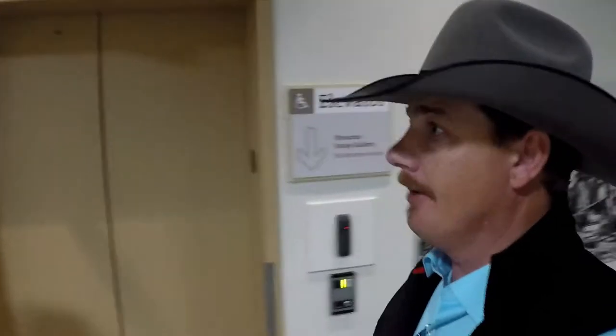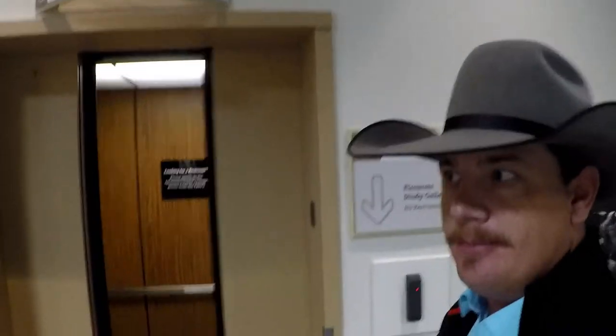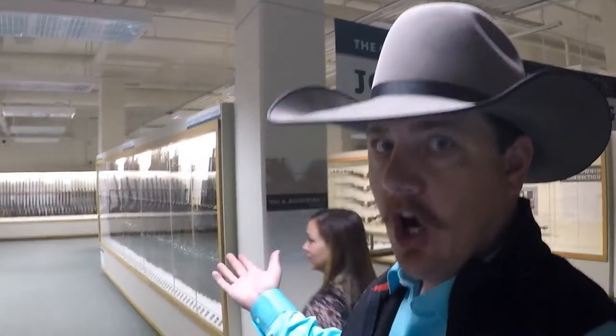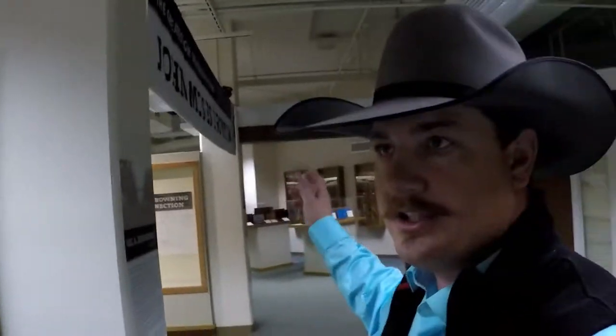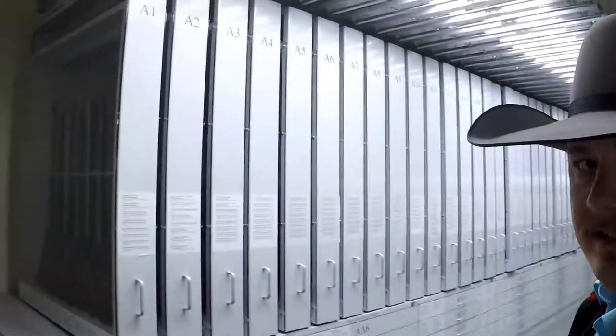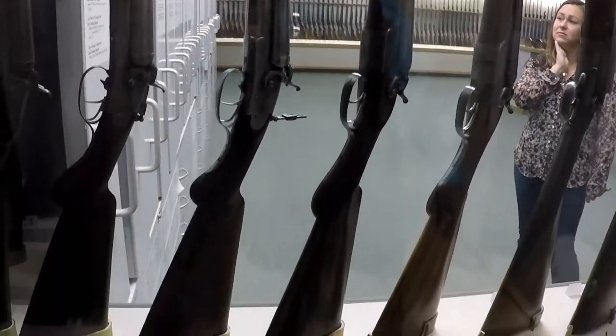There's a lower level, they call it the firearms study. Kind of cool going into the basement of the museum. So, the basement in the Cody Firearms Museum is awesome. There's an amazing collection down here. There's a whole collection devoted to John Browning, and you'll see all of these sweet gun cabinets. These pull out, and you can look through both sides of them. So these would be drilling rifles.